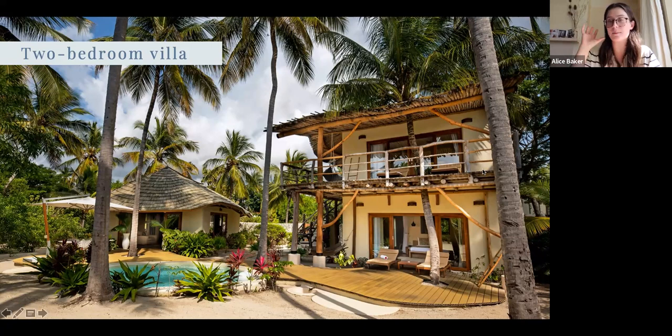Now, these bedrooms are carbon copies of one another. There is no difference. And you actually have an external staircase connecting the two. So we would not recommend this for really small children because you don't have an internal access between the two bedrooms, but great for families with older kids, great for two couples traveling together because, again, you've got that living and dining space that is separate. So you've got that lovely hangout space and the private access to the two rooms.